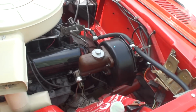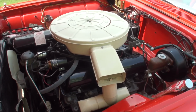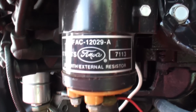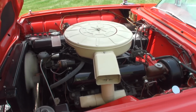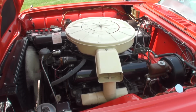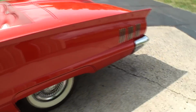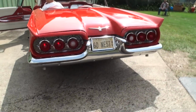Master cylinder. Oh, let's get it. While we're waiting. Man, that's smooth. Isn't it smooth? Yeah, what a highway cruiser, right? Oh, this thing will do 120. That's quite the bird. Yeah, quite the bird.